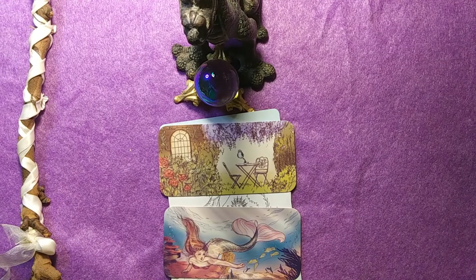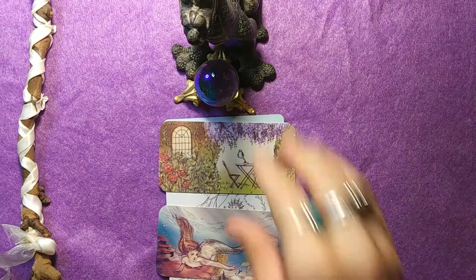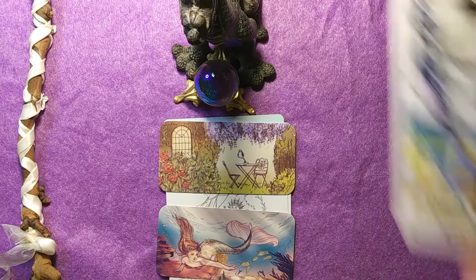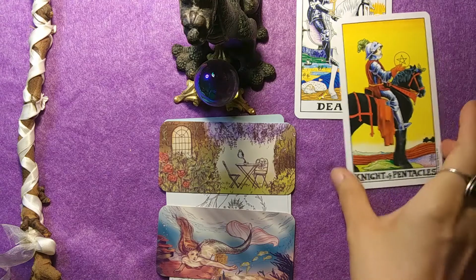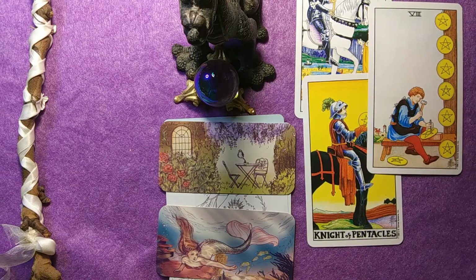So group 3. We're going to see what is happening in the situation you thought of, using the Oracle cards, but we also always want to do a little tarot with it, just to see what's happening in this situation. So we have the Death card, so there's an ending of some sort. Let's see what other stuff. Oh, okay, we got the Knight of Pentacles, which is interesting. That's a message that you're moving forward slowly but steadily. It's a steady feeling. And here we have the 8 of Pentacles.